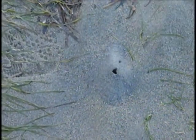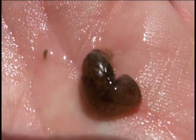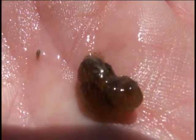It's quite possible that that single hole belongs to this U-shaped tube prey, and then gradually all those tentacles will just pull it inside the mouth.